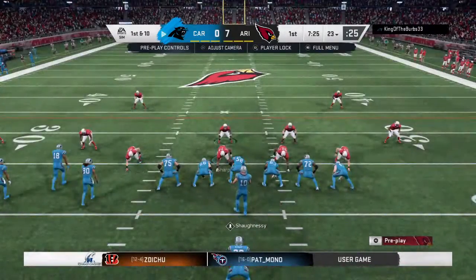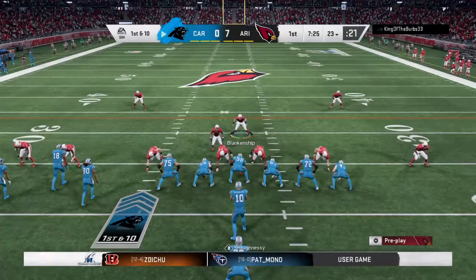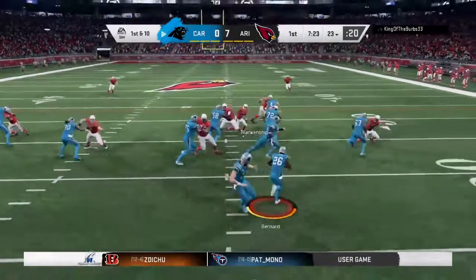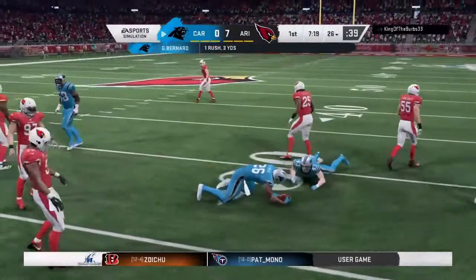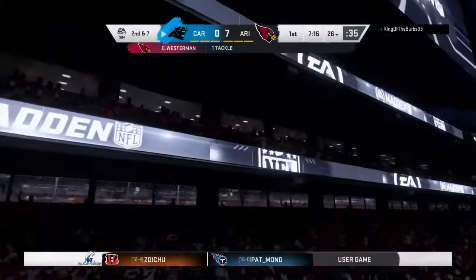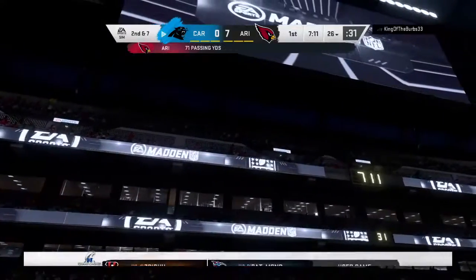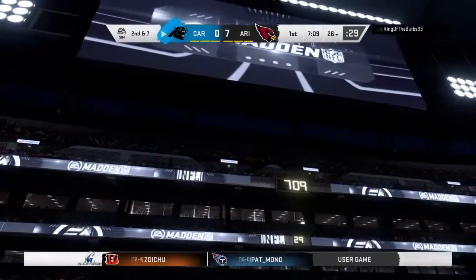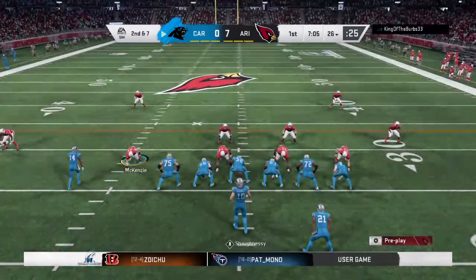They'll begin here with Bernard, and he'll get this one up to the 26, a gain of 3, 2nd down. When we see those runs to the perimeter, when we see those runs to the edge, we think about big plays, don't we? In this case, it was a modest gain, but it does open up possibilities here on 2nd down. The last run got 3.